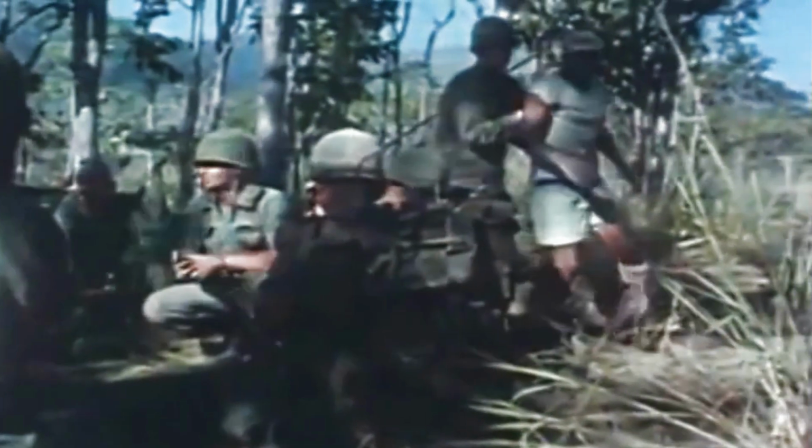Units were constantly losing experienced men who were replaced by newcomers, unable to spot booby traps and ambushes, and not yet used to Vietnam's punishing climate. Officers served only 6 months in combat, and new arrivals had a very high chance of being killed or wounded.